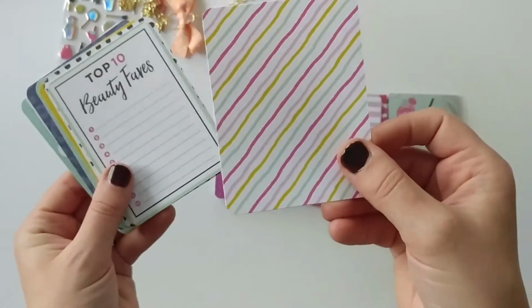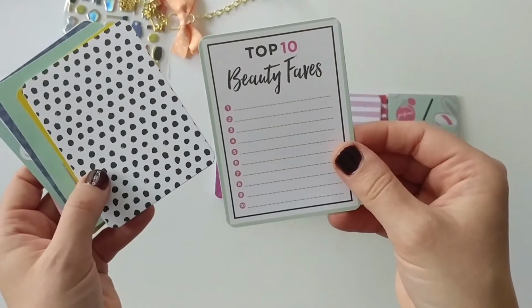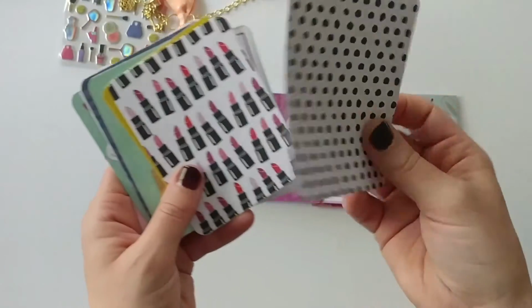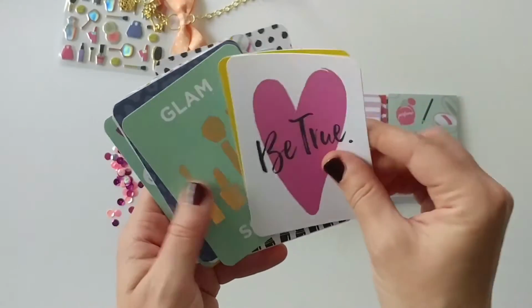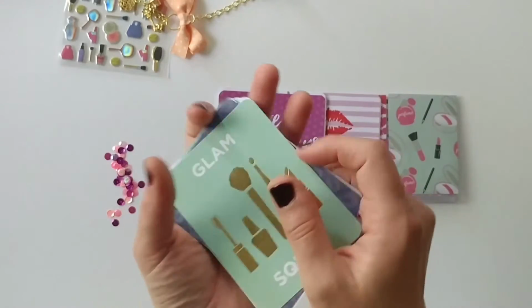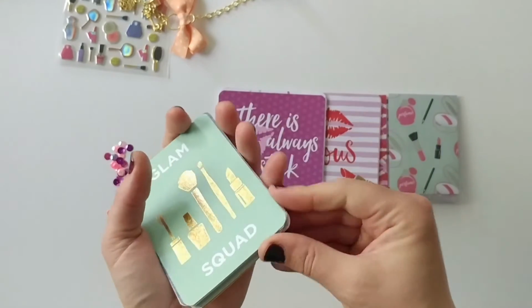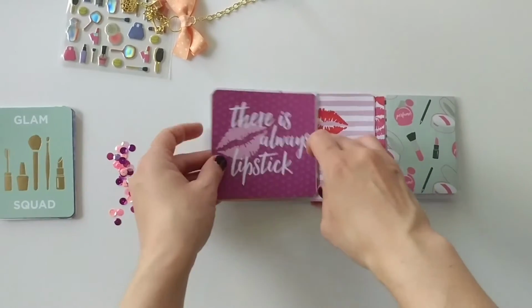Oh my gosh, so much patience to trim all this out and cut it. Oh my gosh, she is awesome. I just couldn't believe she did all of this. This was so sweet. Thank you so much, Jess. I love this. I actually bought that album and I was thinking of sending you a few things out of it too, but you beat me to it.